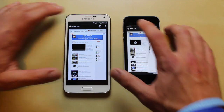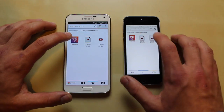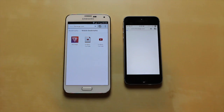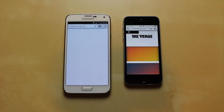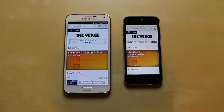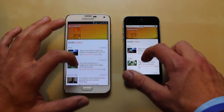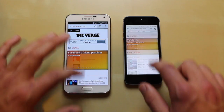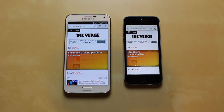All right, I'll go ahead and make a new tab and go back to the bookmarks, and we'll try to load up The Verge here. So here we go, 3, 2, 1. And it looks like the iPhone 5S is done, and there's the Galaxy S5 trying to catch up. And there we go, both pages are loaded. I loaded the mobile version of the site there. But there you go, it gives you a quick little idea of just how fast web browsing is. It seemed like most of the time, the iPhone 5S was just a hair faster than the Galaxy S5.